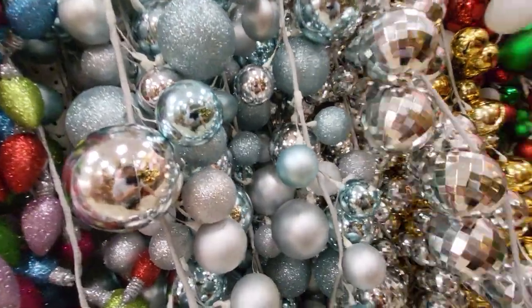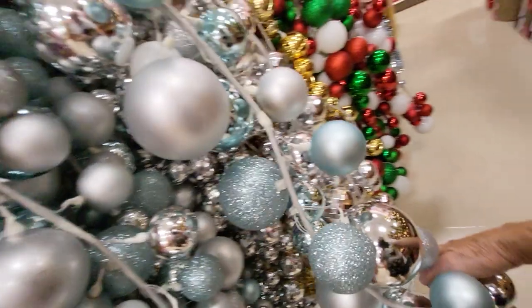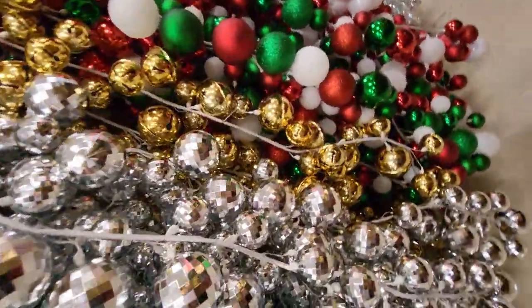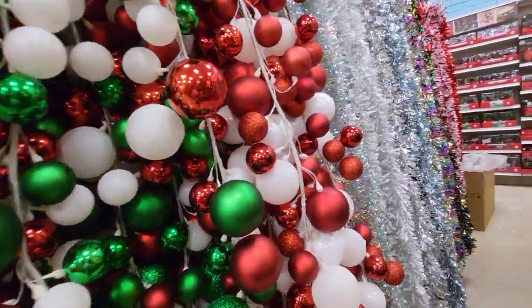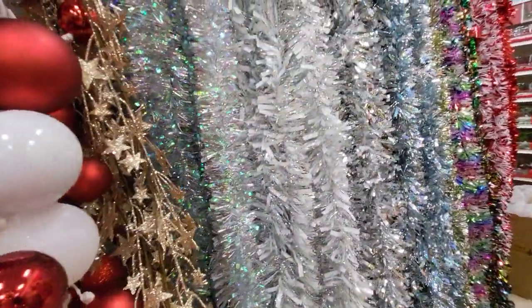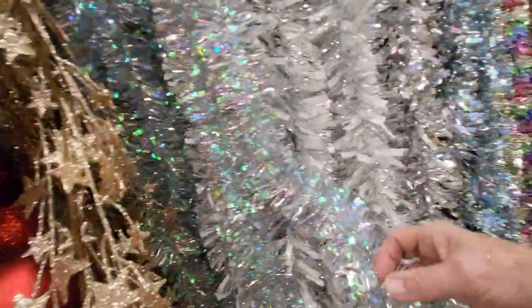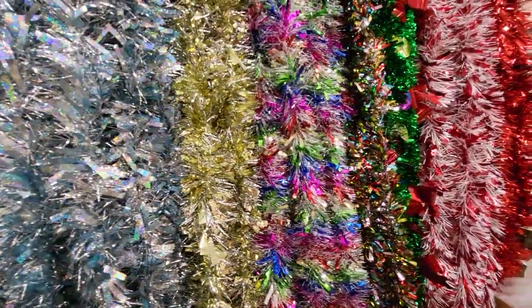Because these big fancy ones are $29.99. They have the light blue, and they're 6 feet long. They have the silver and the gold, and then the colorful ones. These are $29.99. And then they have the tinsel. What's this one? So here's one that's like sparkly stars. All right, the tinsel ones are $11.99. And here's the different colors. Still $11.99.